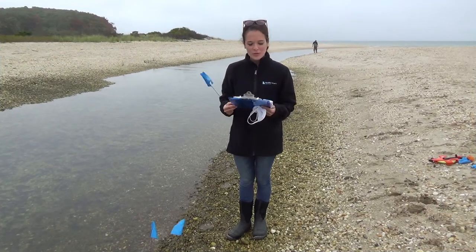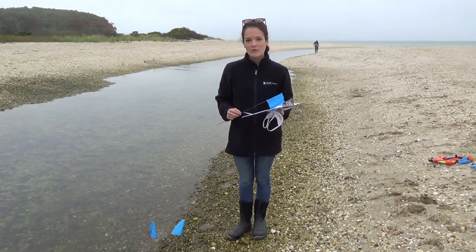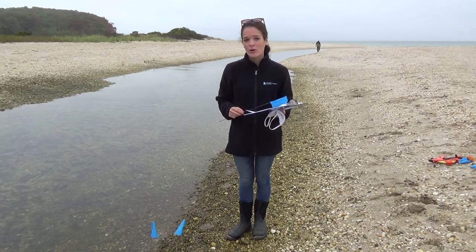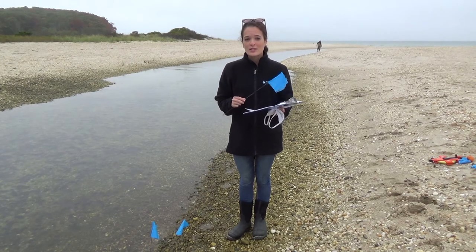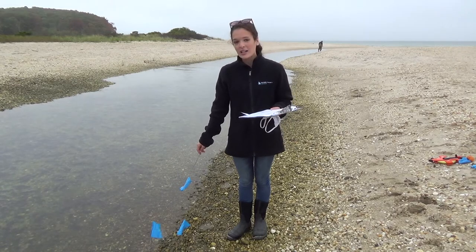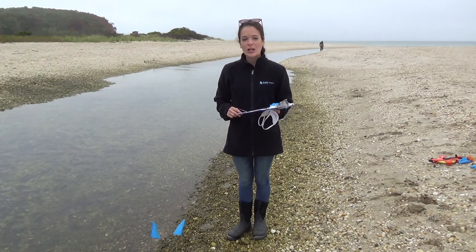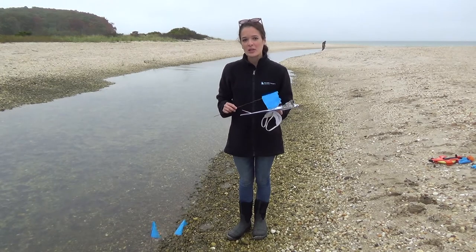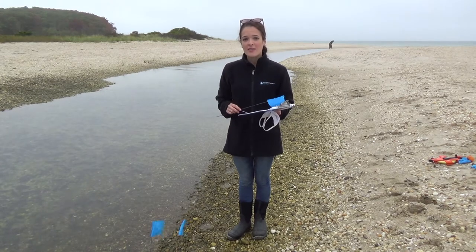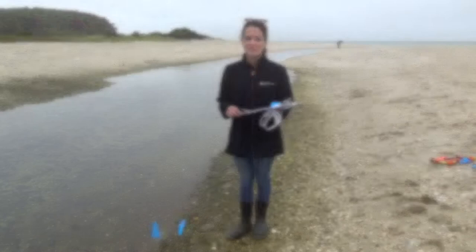Okay, so we're doing group one tide measurement right now. The purpose of this group is to measure the tide to see if it's rising or falling over the course of 30 minutes. So every 10 minutes, we set the timer and put a flag down where the tide is at that time. At the end of 30 minutes, we're going to come back and measure the distance between each of the four flags and then the total distance between flag one and flag four.